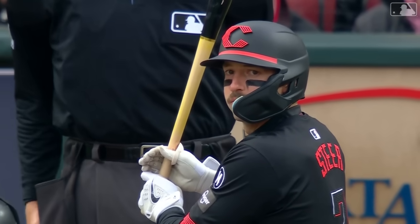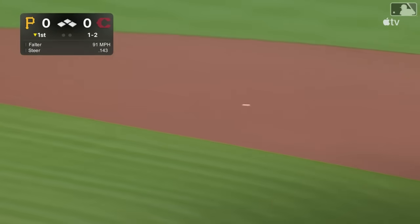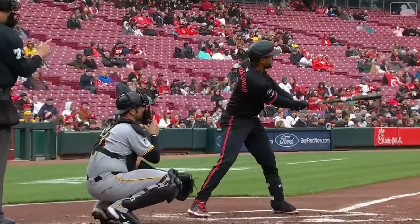Here's Spencer Steer, the designated hitter for the Reds. It's this one hard on the ground to third. Hayes gets it to second for 1. Over to first, picked out of the dirt by Rodriguez for a double play. The run scores, but 2 big outs for Bailey Falter.